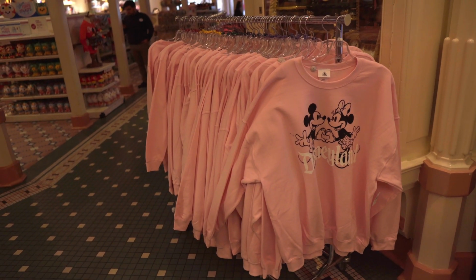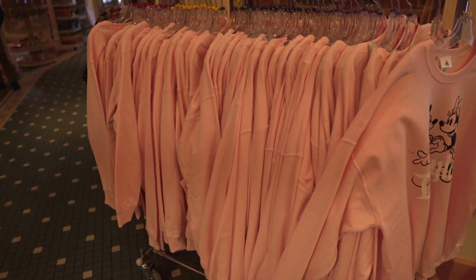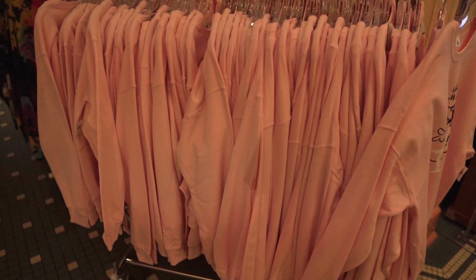They would sell out right away, and they still have a ton even after Valentine's is over, so that's lovely. I'm gonna text Savannah, see if any of her friends want one, to be honest, because there is a whole bunch.